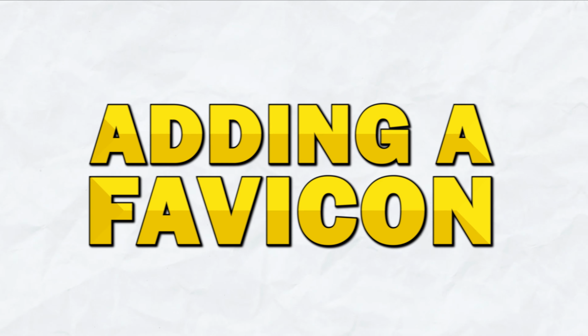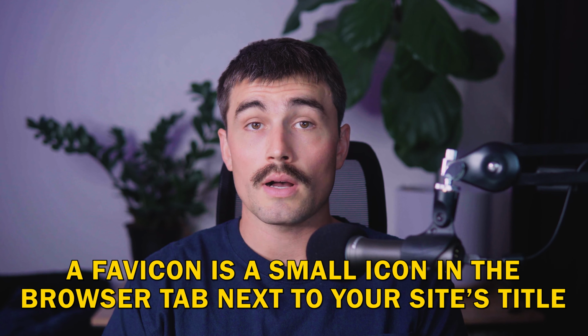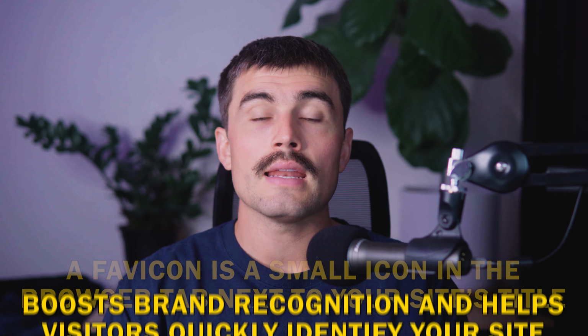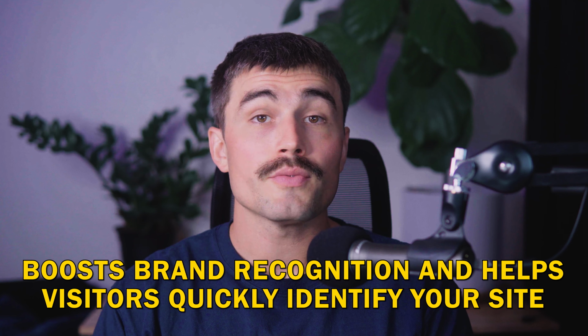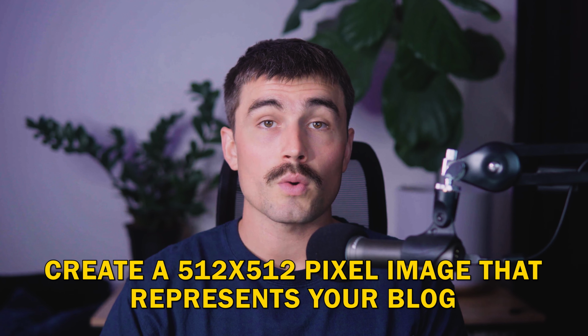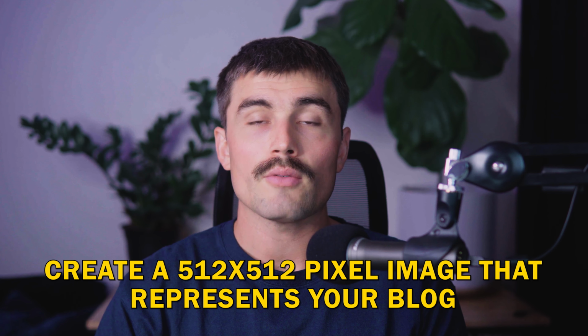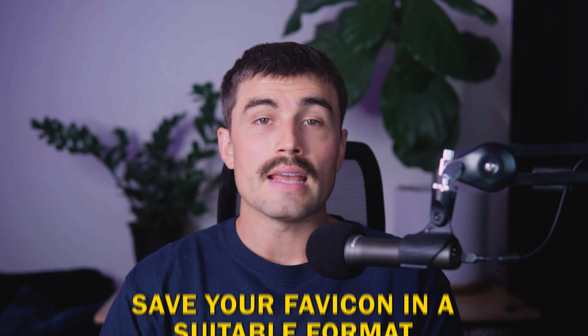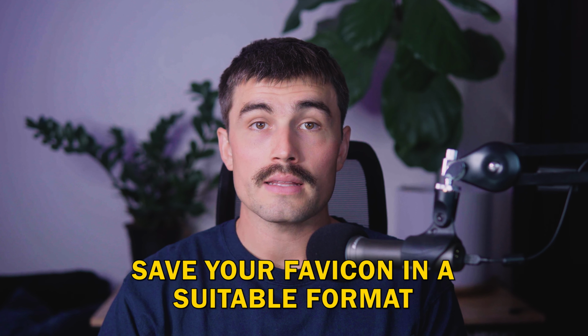Adding a favicon. A favicon is a small icon that appears in the browser tab next to your site's title. It enhances brand recognition and helps visitors identify your site quickly. What you're going to want to do is create a 512 by 512 pixel image that represents your blog. You can use a simple design that's easily recognizable. Save your favicon in a suitable format such as a PNG or JPEG. If your logo has a transparent background, then you're going to want to use a PNG.